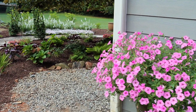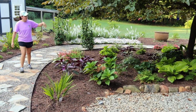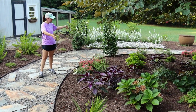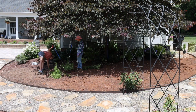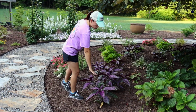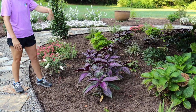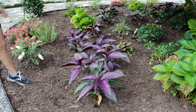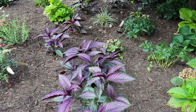And then walking through, of course, towards the patio, this is obviously the bed right here underneath the Forest Pansy that my mom and I planted. It is doing fantastic. I mean, look at these Persian shields. They have just taken off and are doing a great job. There's kind of a ribbon going through there. All the perennials that we either transplanted or moved are just thriving and doing great.